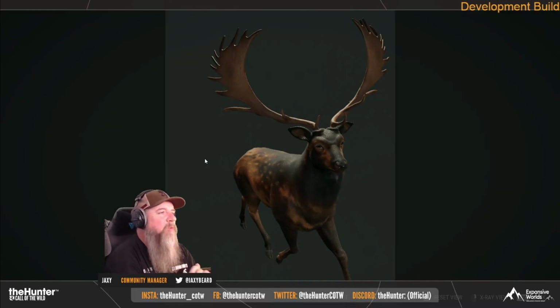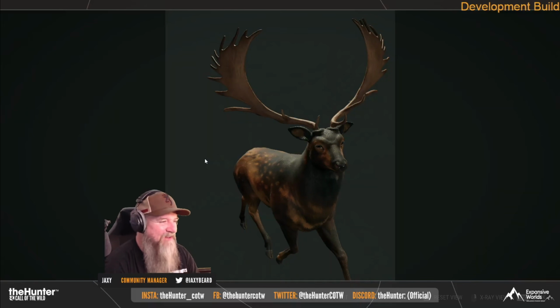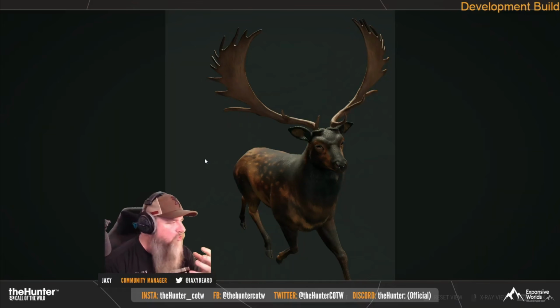It hooks inwards like fallow deer tend to do in real life. So this is definitely going to be one of my top picks. If I could get this combination, I would be happy. Now let's roll some of the footage in the background of these fallow deer as he spawned in more of them further down in the stream. And we're going to talk about what I think of the fallow deer.